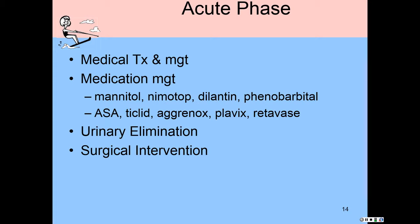Aspirin is recommended within 24 to 48 hours at an initial dose of 325 milligrams. But aspirin cannot be given to this client if they have had TPA within the last 24 hours.